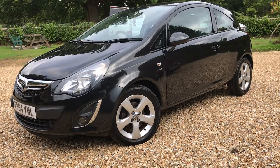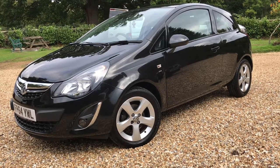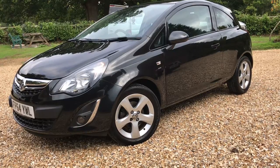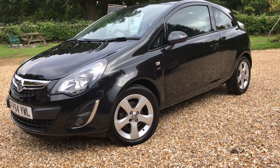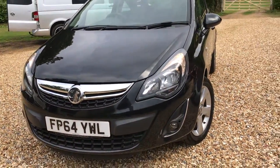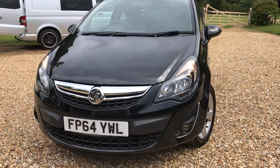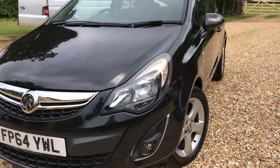Hello ladies and gentlemen, and welcome to the walk around video of this superb little Vauxhall Corsa SXI. It's a 2015 64 registration vehicle. It's a 1.2 litre 16 valve petrol. It's covered 35,900 miles from new. It has just two owners from new.